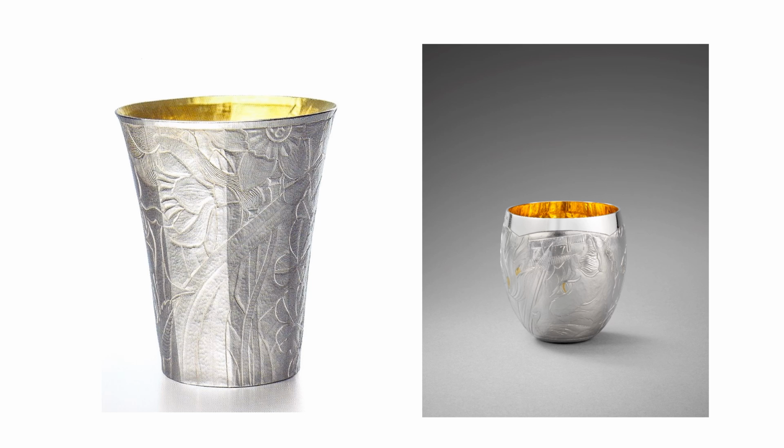And there are a couple of short films in the exhibition as well. One of them is of Rod Kelly, who made this piece, demonstrating the process of chasing. So it's definitely worth a watch.